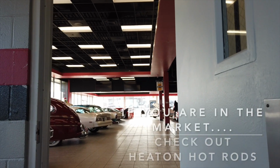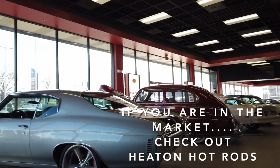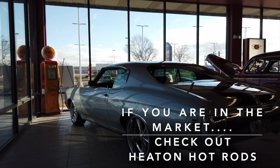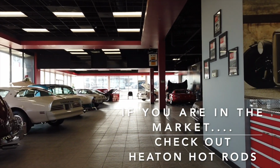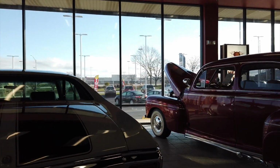So while I'm at Heaton Hot Rods, I want to show you guys the showroom. I haven't been here, so starting out, man, that is just dope. Get a scope of everything that's here, and I'm just going to do a full walk around of all the cars.